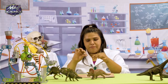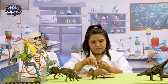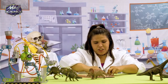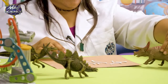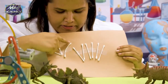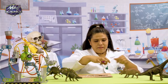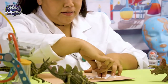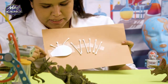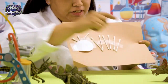And I think I'll also make the neck shield out of a Q-tip too. I'll kind of just curve it, to kind of start to make a little head neck shield. So, I've made two of the horns, and now I've started to make the little neck shield. So now we're kind of getting our dinosaur shape going. So we have our Triceratops with his two horns. You could kind of see his neck shield.